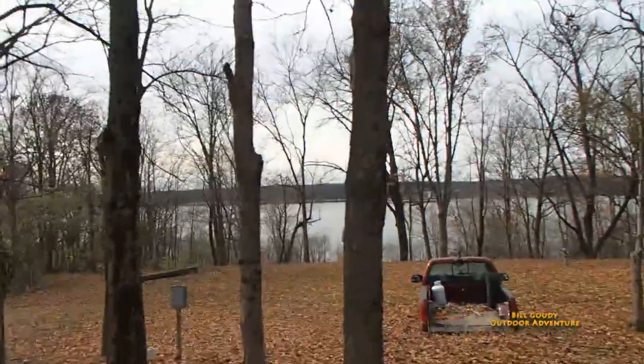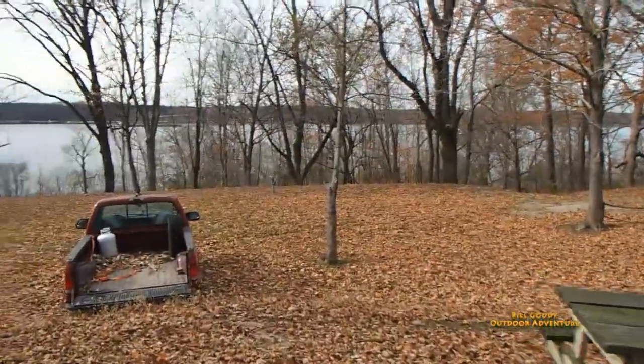Yeah, I'm getting my river view back. Yeah, all those leaves. Look at all the leaves.